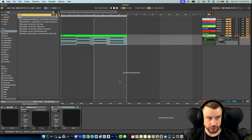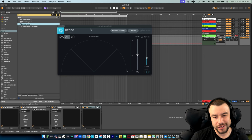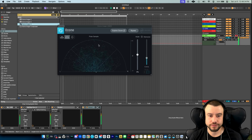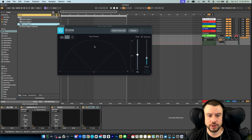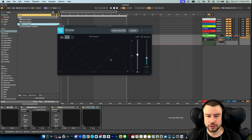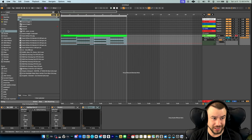The Imager is free by Ozone. It's a free, separate thing that you can get, and I recommend you get it if you don't have full Ozone. This measures the stereo width. It shows us how wide or mono something is, and it's a critical tool for our mixing and mastering arsenal. Super awesome.